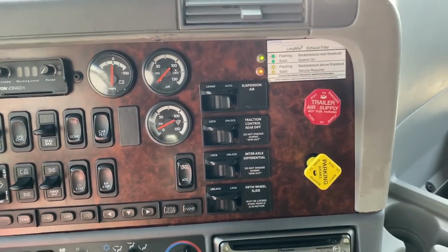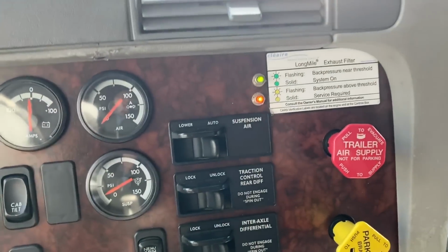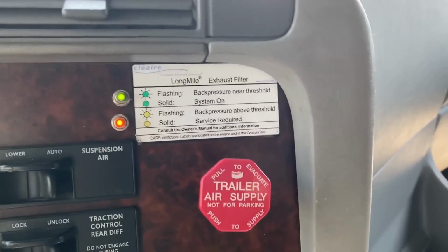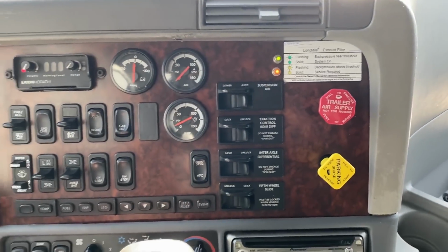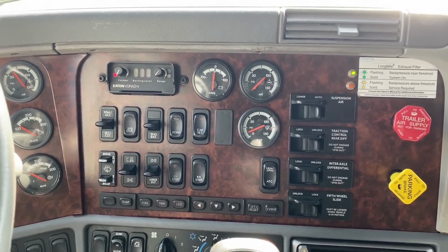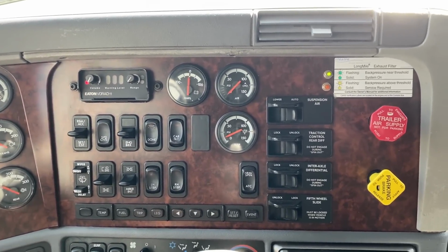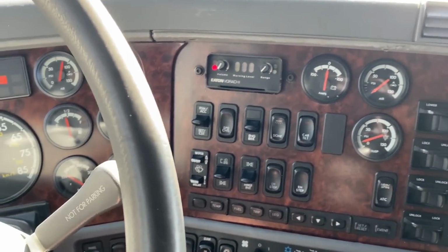It's got an aftermarket California particulate filter on it. That's what this is indicating here. We were going to remove all that stuff, and I actually found the correct stanchion and exhaust, and we'll include that with the sale if people want it.